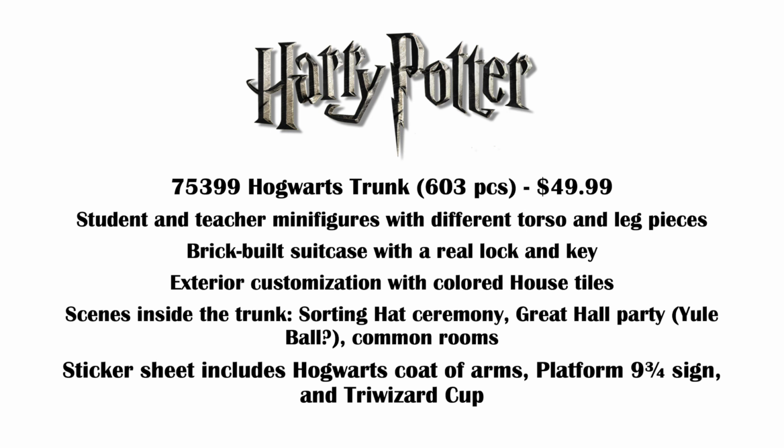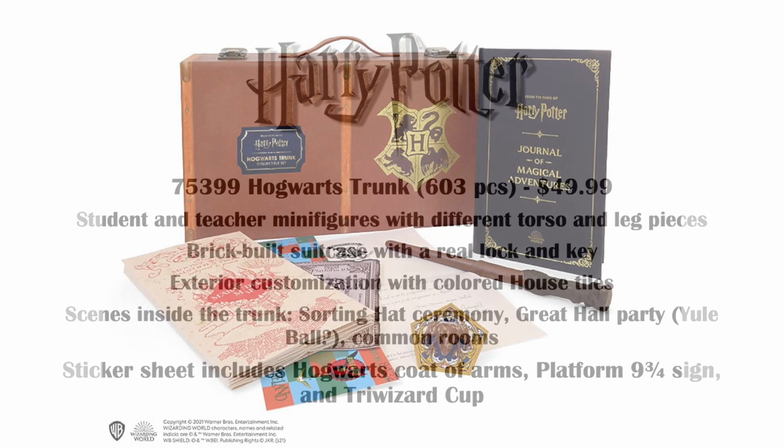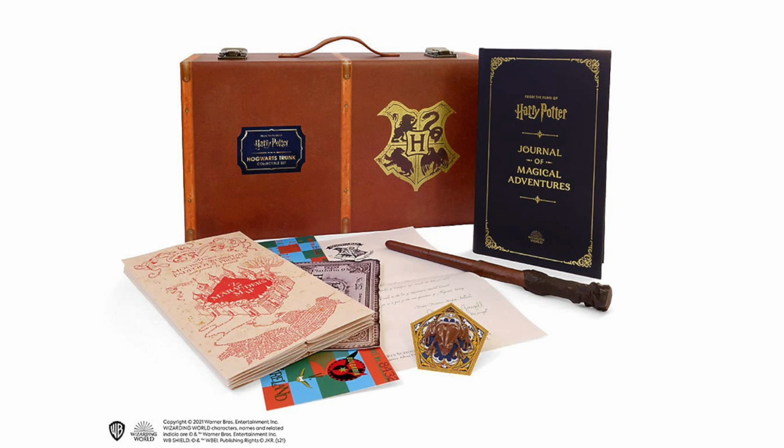There's also going to be a sticker sheet that includes the Hogwarts coat of arms, the platform 9 3/4 sign, and the Triwizard Cup, among others. So this sounds like a cool little display set. I really like these kinds of things from Harry Potter. Just boxes filled with artifacts, or a trunk that you could take to Hogwarts.